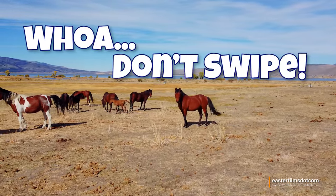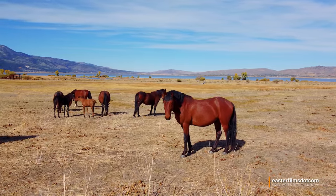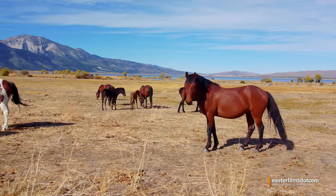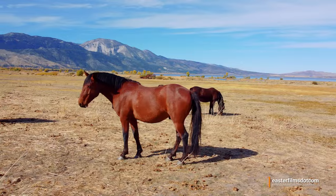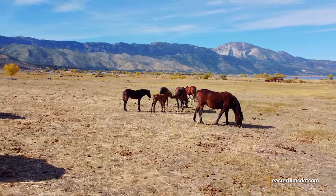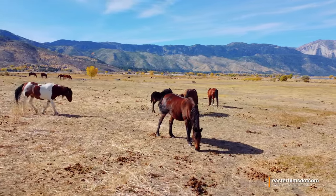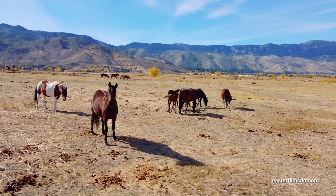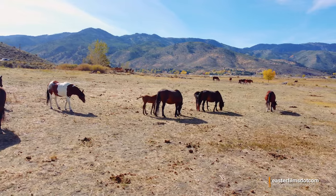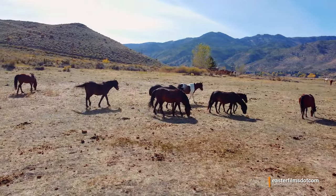Whoa! Don't swipe yet. You are about to see wild Mustangs for as far as the eye can see. Are you ready? The scenery is spectacular, and the horses are quite magnificent. Now let's orbit around and see if we can see that young man, Daowaga. There's no rush here. Look how pretty that Slide Mountain looks back there. Wow. It's late October and you can see that the trees are changing colors. Look at all these beautiful horses.